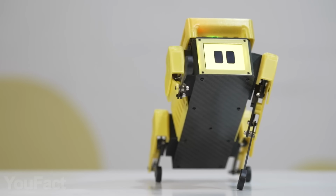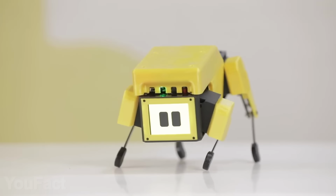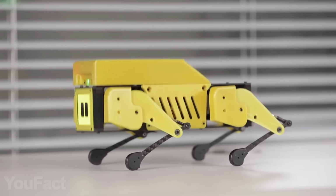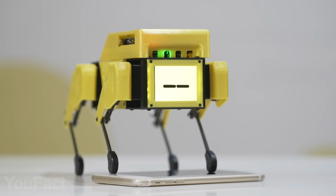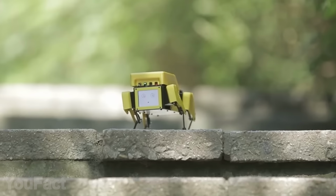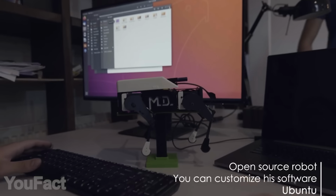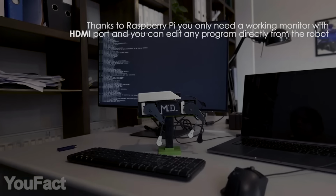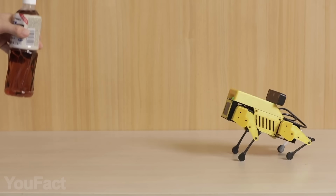The high-torque custom servos allow fast and agile motion, plus this puppy stands out with a high degree of freedom, which makes it look more natural. And like every pet, the robot has various face expressions. You're free to customize these animations or stick to the preset ones. By the way, the robot is based on the open-source Raspberry Pi system. This is a great way to learn some programming while also adding new features to your robot.